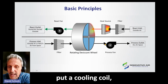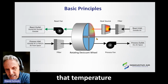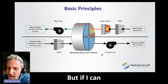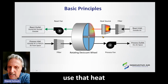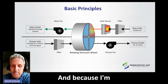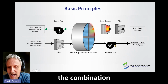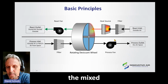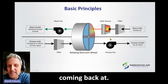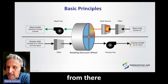I could put a cooling coil, a sensible only cooling coil, downstream of this to bring that temperature back down to whatever I needed it to be from a discharge process. But if I can use that heat to my benefit, would we not consider that heat recovery? Yes, we can. And because I'm heating this air up, when I mix it back in with a colder airstream, the combination of the two will usually raise the mixed air temperature a few degrees above what it's coming back at.